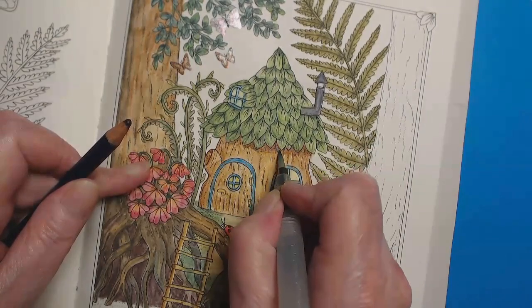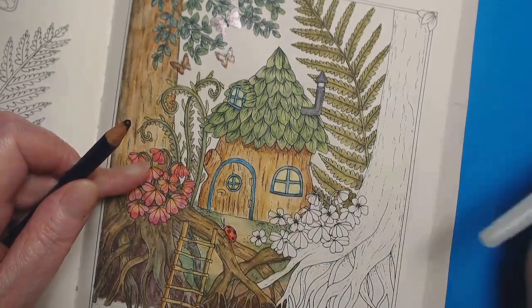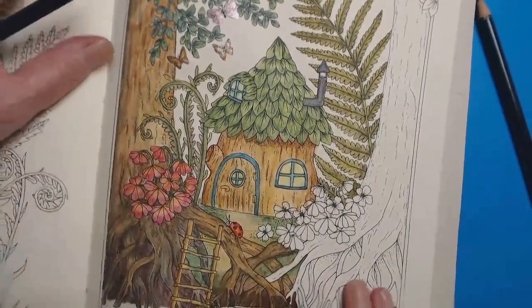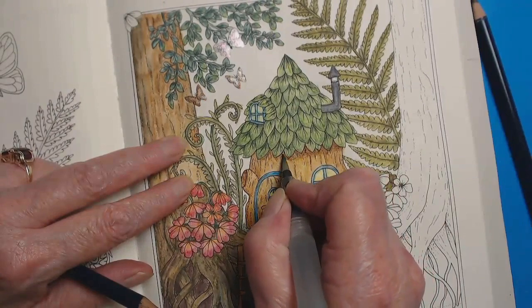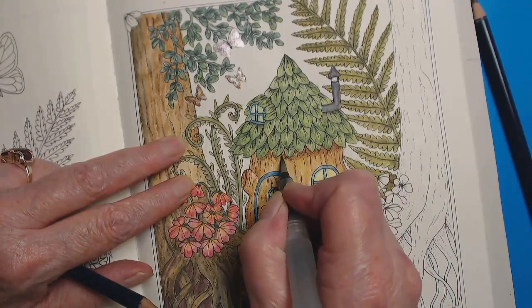And that will become really evident when I do the sky on this piece, which we will do here shortly. So yeah, I'm looking forward to that.